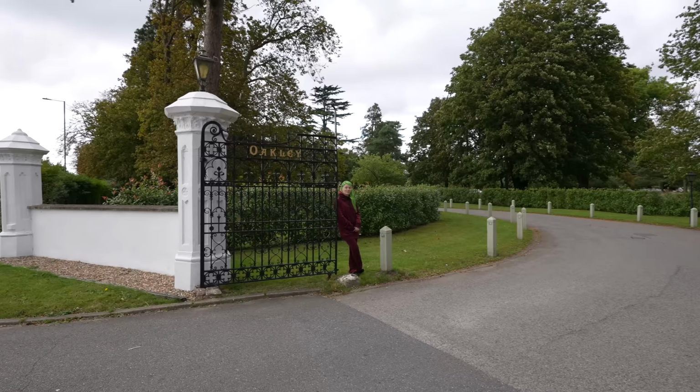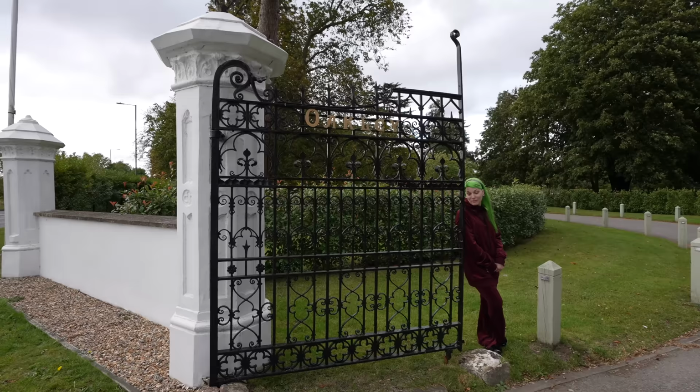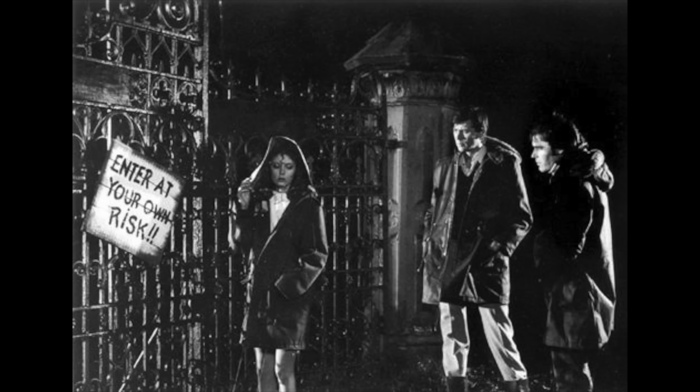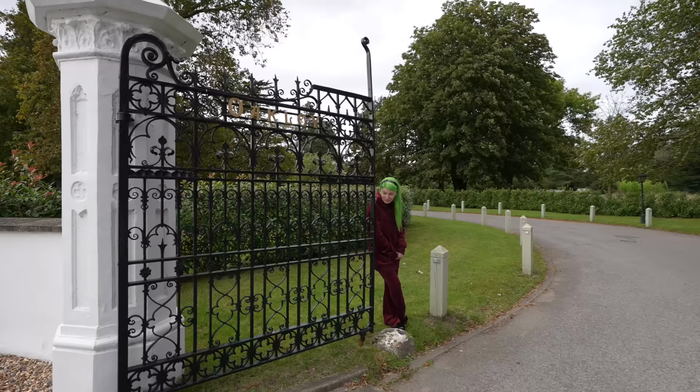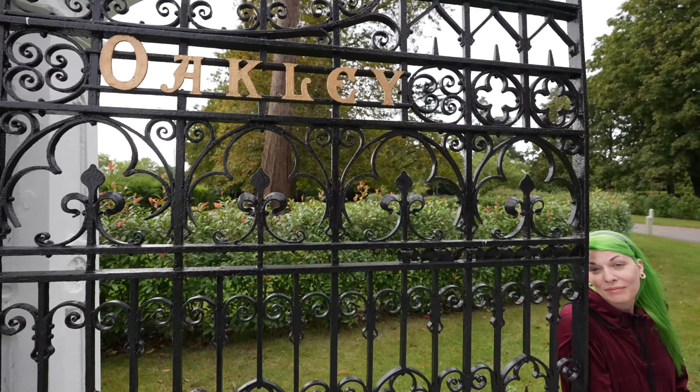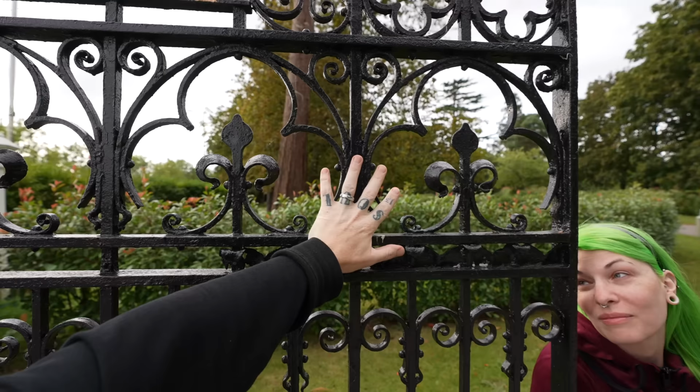And we found this. Now, Jessica's standing right next to a gate that says Oakley, and on the other side, it says Court. Well, what I mean by that, there's Oakley right there. And if I turn and I look over this way, this gate says Court. Now, if you were to shut both gates, all right, bear with me, this is gonna blow your mind. When Brad and Janet walk up to the gates to Frankenfurter's mansion, there is a sign that says, enter at your own risk. And pay close attention to the gates, because they're the same exact gates from the movie. In fact, the sign was posted pretty much right here. Like, I got goosebumps. This blows my mind.